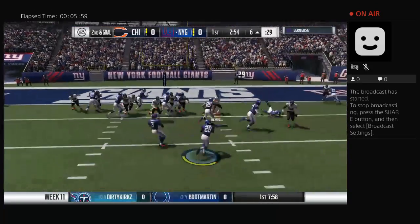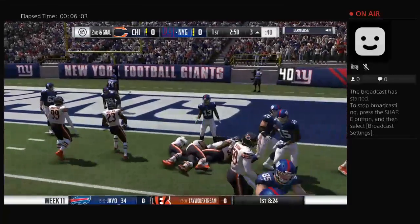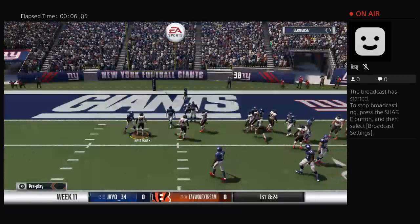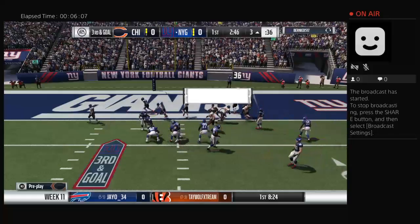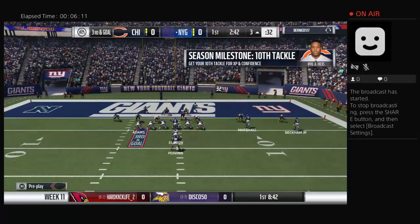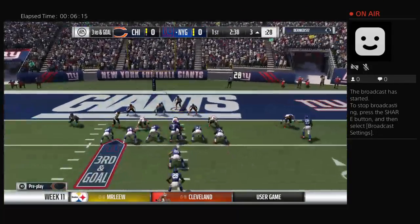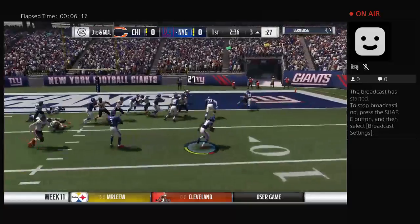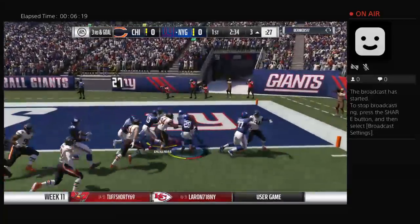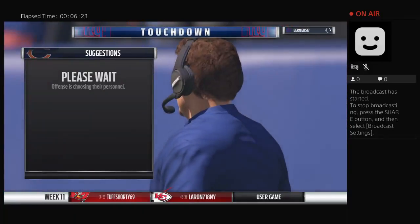Second down, goal to go from the 6. They pitch to Perkins. And not a whole lot there. He does get a couple, taking it from the 5 down to the 3. Well, they've got it down to the 3, but now this is third and goal. They'll let the shorter back Perkins run it. And he is in. Touchdown, Giants.